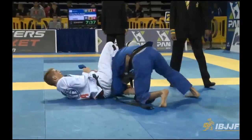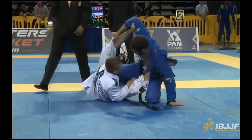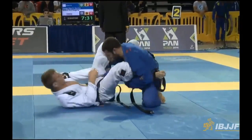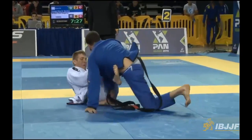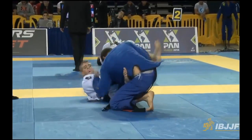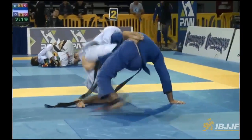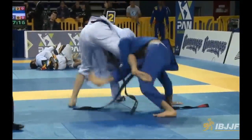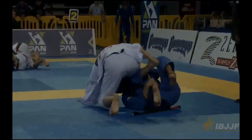Now Amarillo will score 2. But he is down by 1 advantage right now, so minute left. And Keenan right back on that same grip. Yep, he's coming up. Gonna get it again. It's too much. That grip is too much to stop.